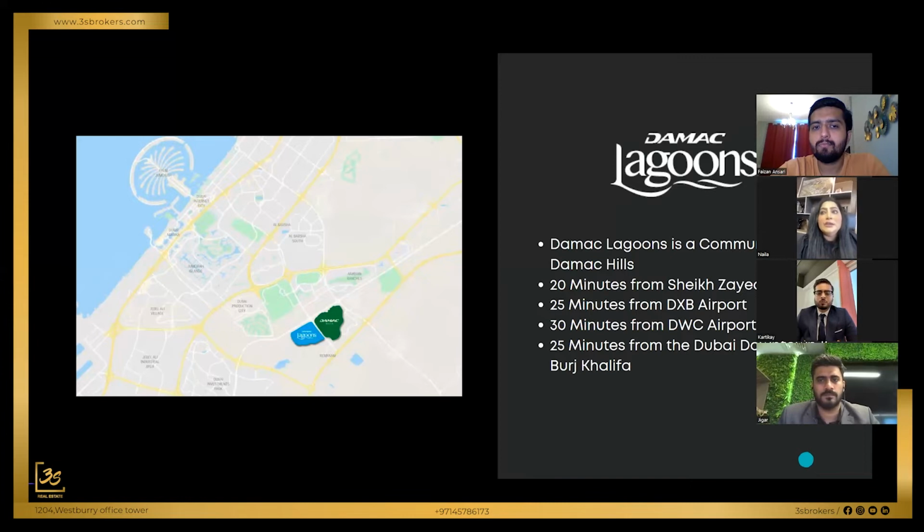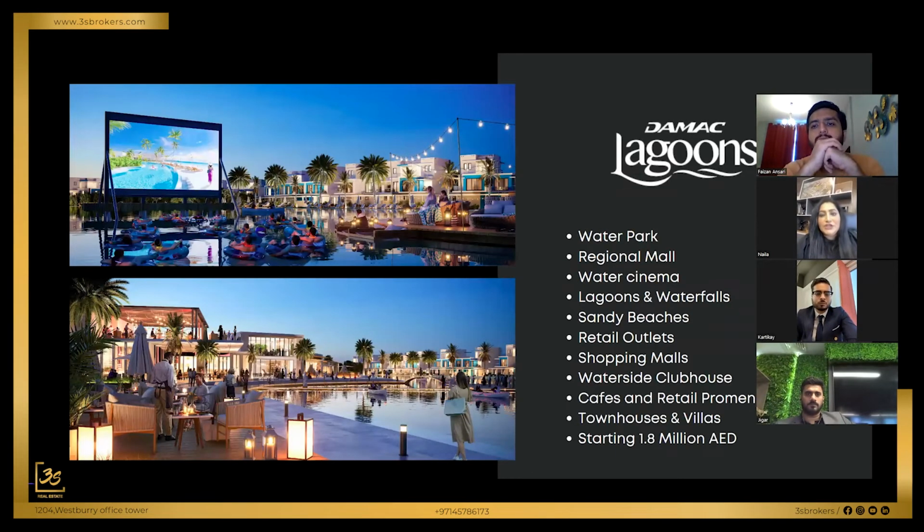And as I told you, the price is starting from 1.8 million dirham. And the payment plan for this project is starting like 80 to 20, like 80% during the construction and 20% at the time of handover. So this belongs to DAMAC, and DAMAC is a leading developer in Dubai right now. And they have a lot of other projects as well. But the Lagoon is basically why they are launching this new community, because the previous community is already completed.